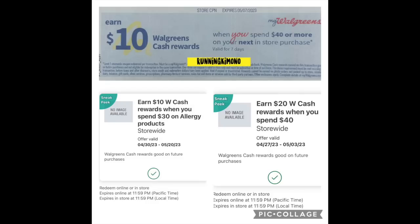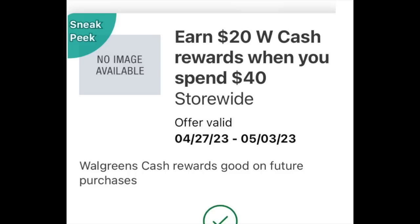So these are the three boosters. We have a paper $10 back when you spend $40, which comes out of the Catalina machine, and then digitally $10 back when you spend $30 on allergy, and then $20 back when you spend $40 on general merchandise. Now, if you look at the $20 back when you spend $40 on general merchandise, it's expiring on the 3rd. So that's why you have until Wednesday to do this deal if you wish to do precisely like I did.